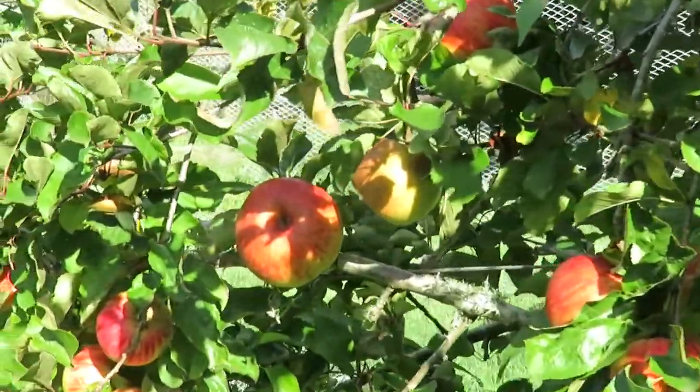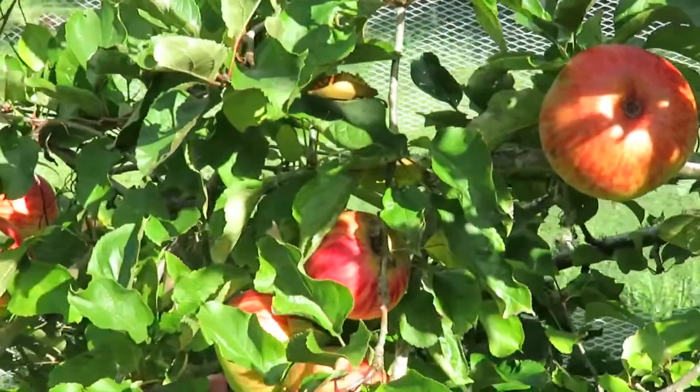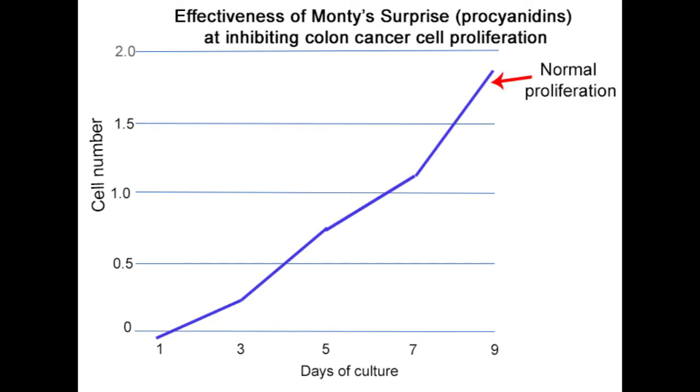Cancer cells in a cell culture proliferate quickly. However, research conducted in Strasbourg, France, showed that procyanidin compounds in apple can reduce this rate depending on the amount of the compounds in the variety of apple.